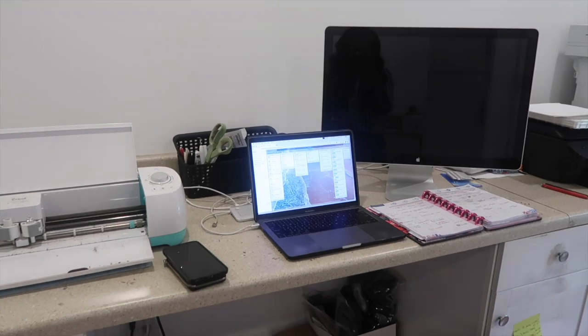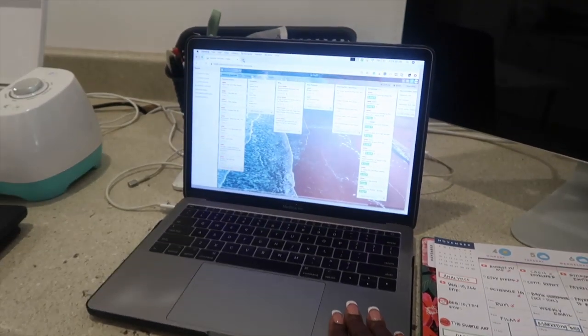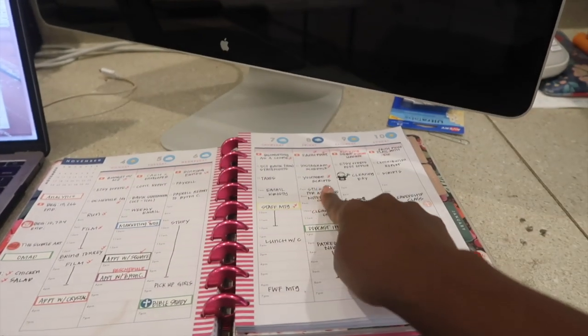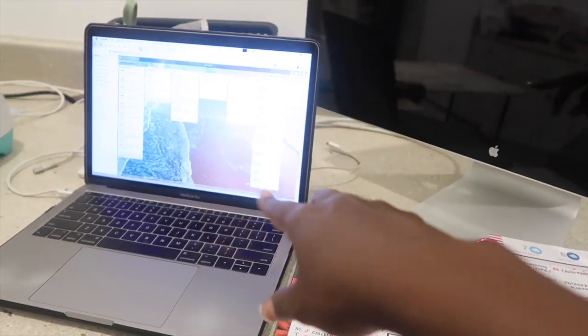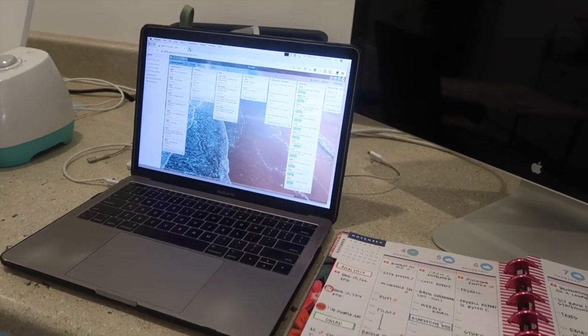Basically how I am using it now, and usually when I come in here, I bring my planner with me. I set it right next to me along with my computer, and then I am just looking at it to see what I need to do and printing out stuff from here. So that's what we're about to do now and get started on some orders.